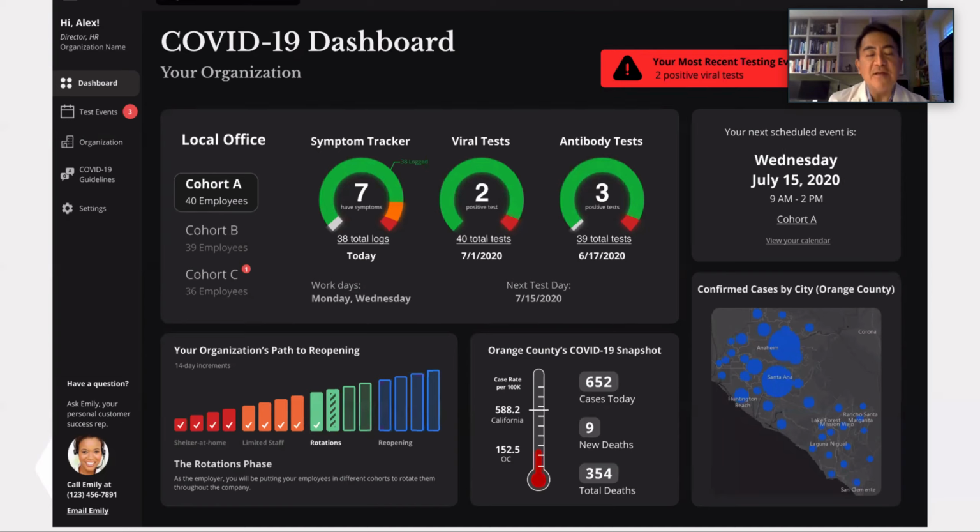And so if one is in a position of being a decision maker, a school administrator, and you want to, at a glance, see where your school stands from the standpoint of children or staff that might have symptoms, positive viral tests, or the presence of antibody, one can do so very, very quickly. On the left, you see something called cohort A, B, and C. This can be readily tailored to the organization. So cohort A could be a school. It could be a classroom within the school. It could be isolating only the teachers within a classroom, within a school.